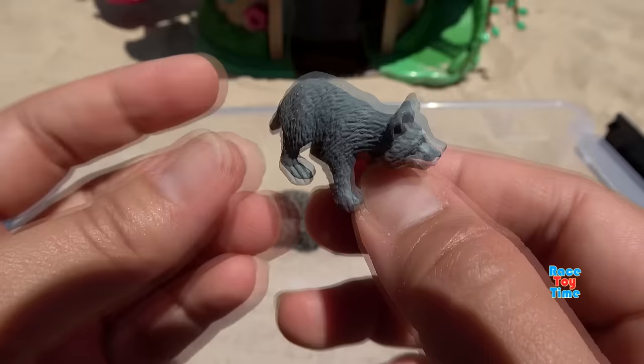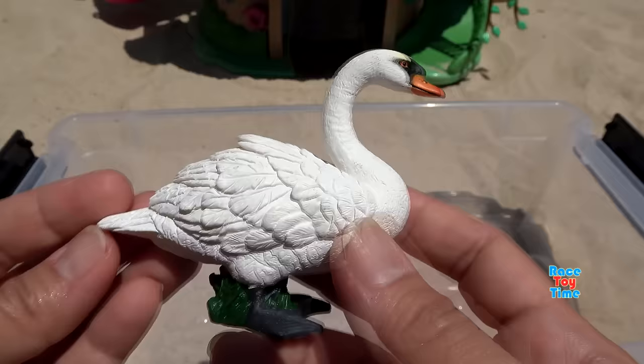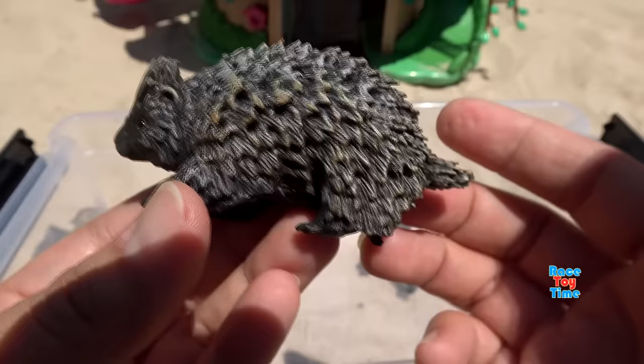A red fox. Swan, a porcupine, and lastly, a long-eared owl.